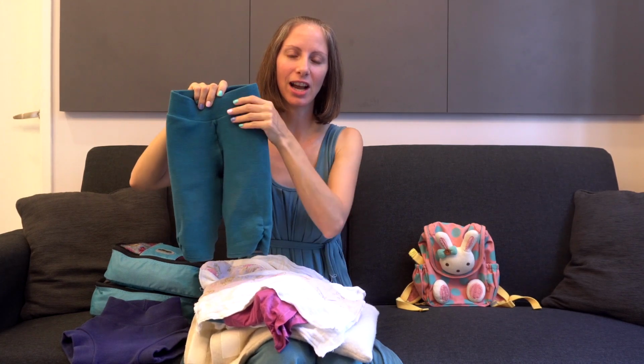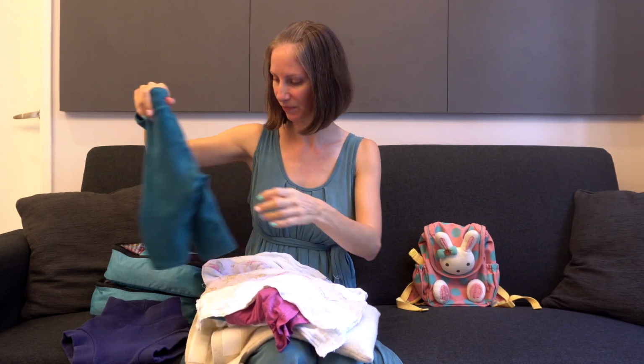When she started wearing these capris at 1 year old, they went all the way down to her ankle. But now that she's a toddler, she's mostly growing in height rather than getting chubbier. And so I think she'll be able to wear these maybe till she's 3 years old. They'll still fit. They'll just turn more and more into capris on her.